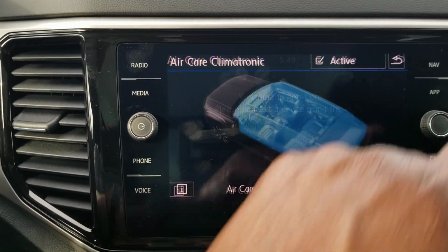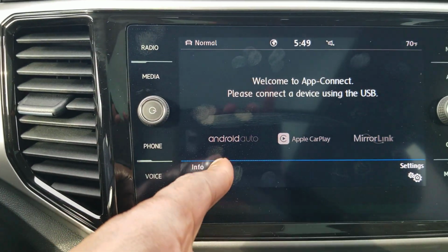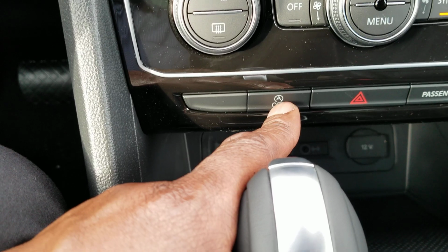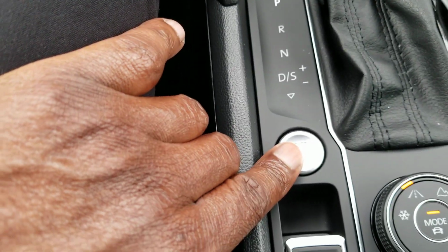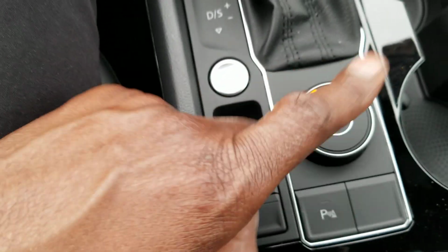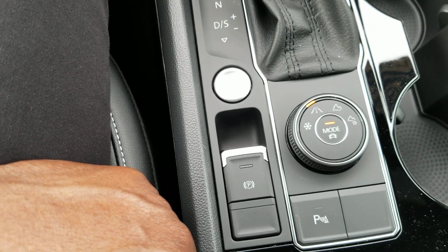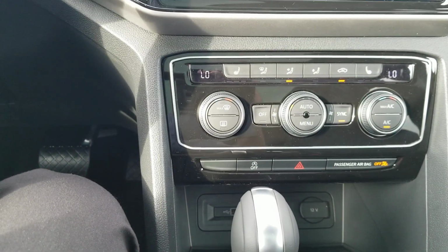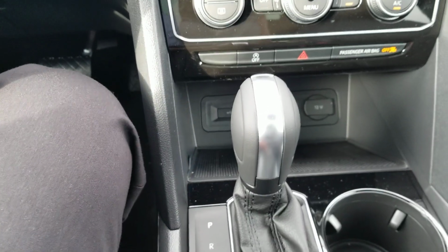We're going to go back to radio here. App Connect in Android Auto, Apple CarPlay, or MirrorLink using one of those 2 USBs right there. Then you have the auto start, stop, shut off right here. Push button start and stop is right there. And then your all-wheel drive selector knob is right there. Good news about the Cross Sport, it comes in a turbo or a V6, even with all-wheel drive.